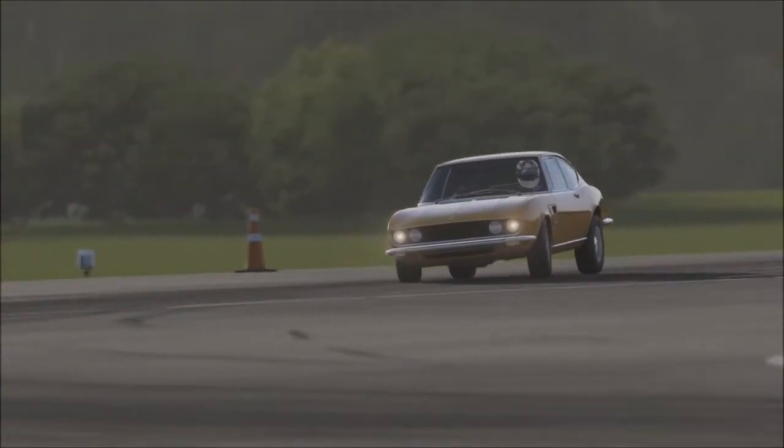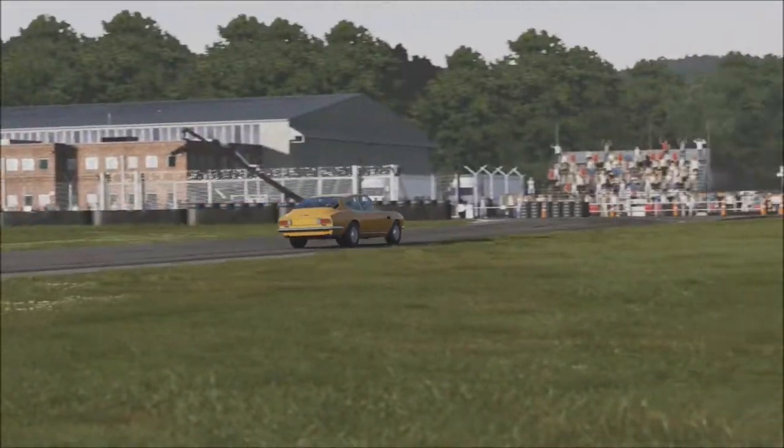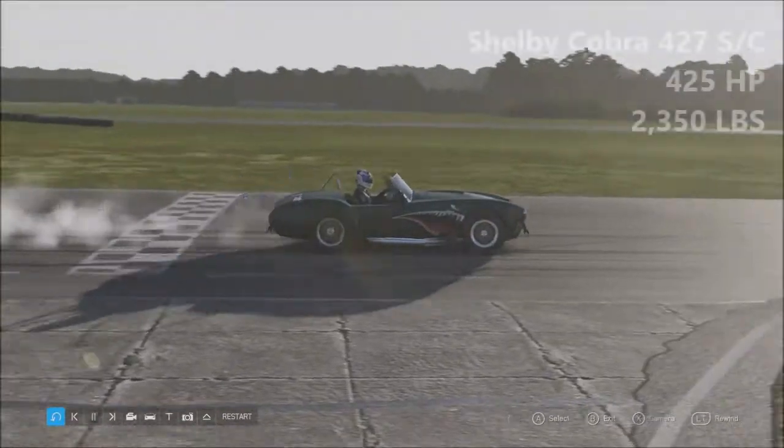So yeah, Fiat Dino, nice car to drive. Although, to be fair, I was kind of expecting it. Looking at it, it just looks like a Jensen Interceptor, so I was expecting decent driving habits out of it.